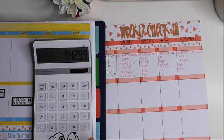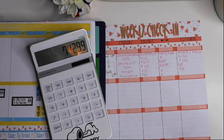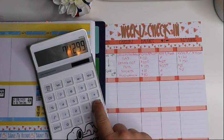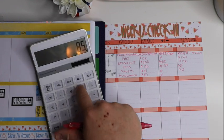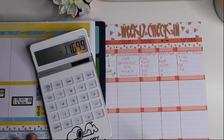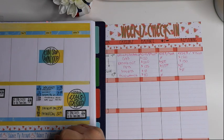Now, that means that somewhere along the way, I'm missing some money. I kind of knew that was going to happen. I wasn't trying to figure it out before I came on here. I wanted to show that if you take that $742.99, I'm $117 off in my grocery budget. And I don't particularly remember how that happened, but I'm going to write that right here, and I'm going to have to go find that $117.